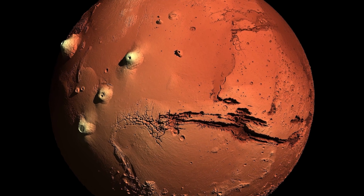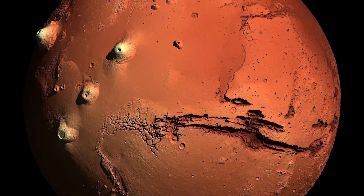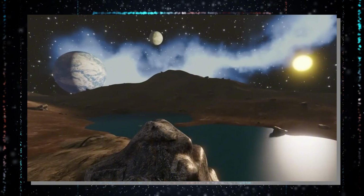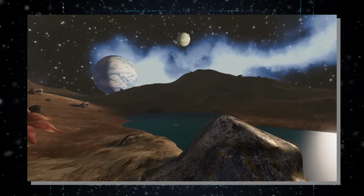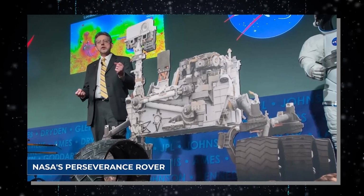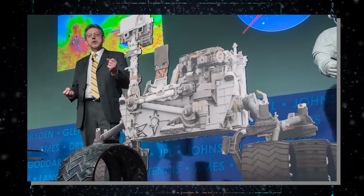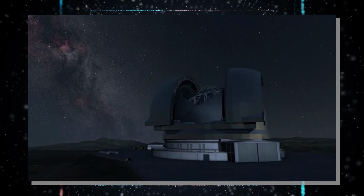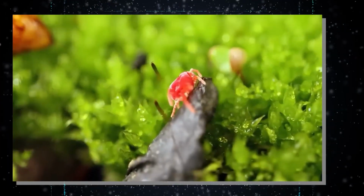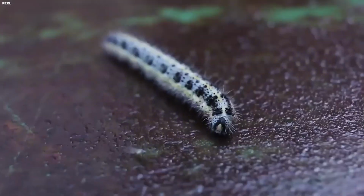Mars, of course, has always been a favorite in the search for life. Billions of years ago, Mars had lakes and rivers, and even today, there's evidence of liquid water beneath its surface. NASA's Perseverance rover is scouring the planet for signs of ancient microbial life, and radar studies suggest that reservoirs of water might still exist underground, offering potential habitats for life.